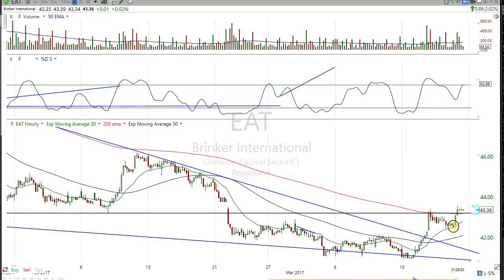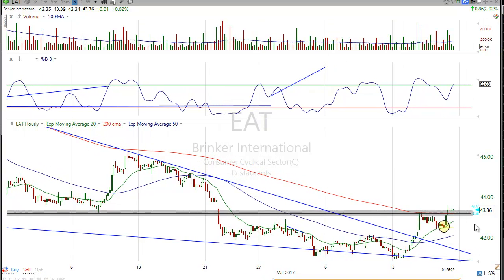We started to turn back up and explode out of here. And that's where we are right now today. So we have a perfect setup off that 20-period pullback. Stochastics pulled back with us. It's just a perfect setup.